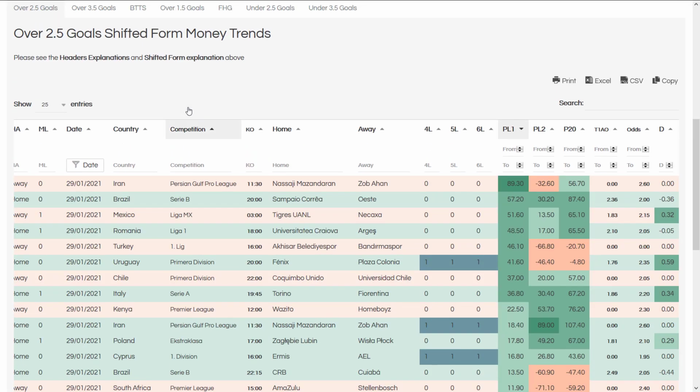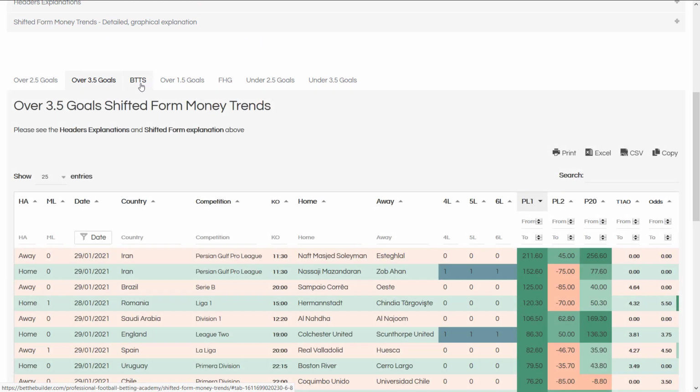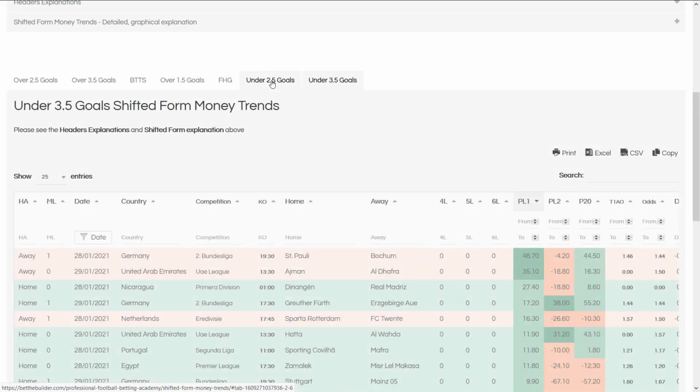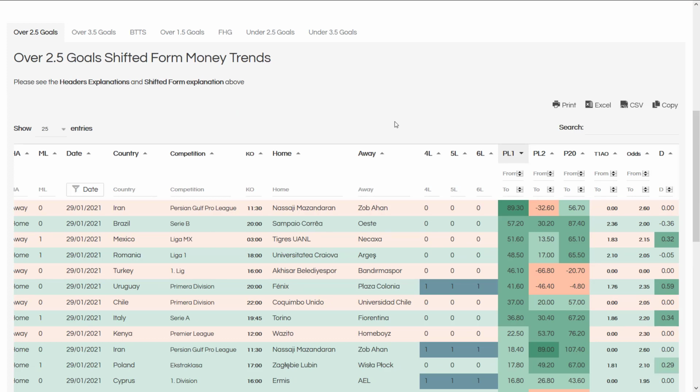So there you go, that's the shifted for money trends for over 2.5 goals. We also provide them for over 3.5 goals, both teams to score, over 0.5 first half goals markets, and also under 2.5 and 3.5 goals markets. This tool will definitely point you out to some good value bet opportunities, and most importantly might change the way you look at betting in general, as you will be betting against other punters who will not like the look of these selections based on the recent form.